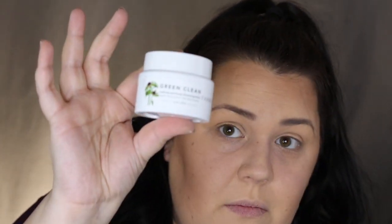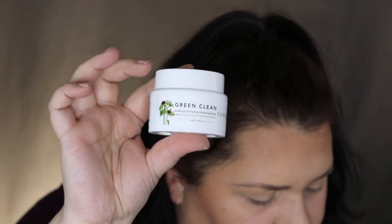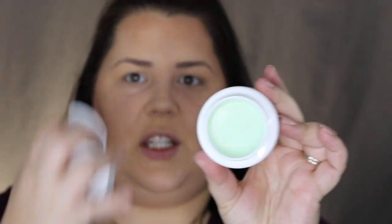Okay, and next is Green Clean by Pharmacy Beauty. It's a cleansing balm, so it's a cleanser. Let's smell. I think that's the most important thing. Sealed. Ooh, it's green. Oh, it smells really fresh. And it's a really fun balm, but it's kind of a slippery wet texture. That'll be fun to play with when I wash my face this evening.